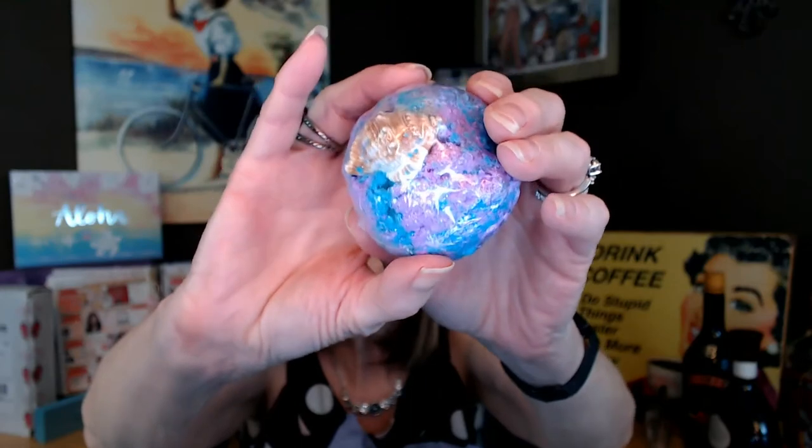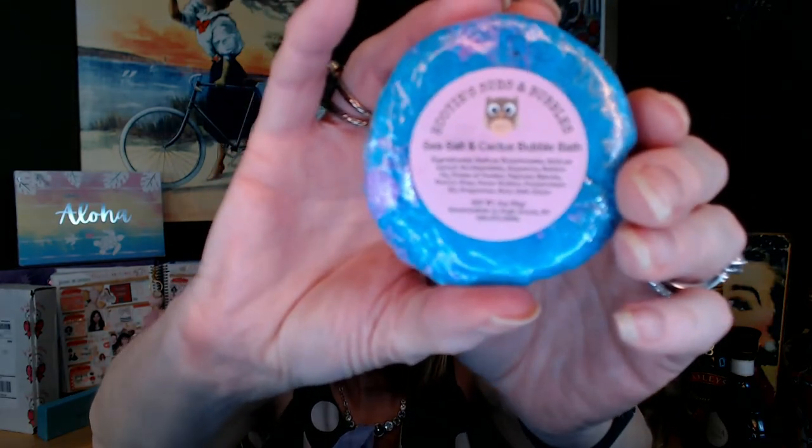So anyway, that is pretty cool for this box. So we got the mermaid bath bomb. We got our glycerin soap. We got this other soap bar with a mermaid tail. The bath bomb, this seashell. So just really, really pretty. Dying to try this one. Sea salt and cactus and the lip balm. The little baggie. And my sample soap.